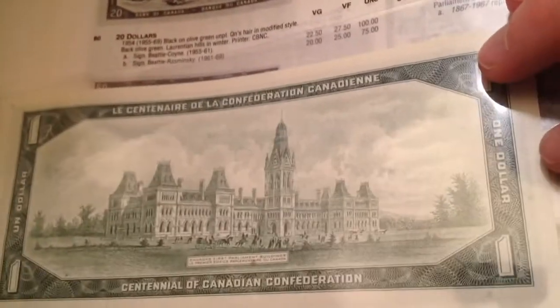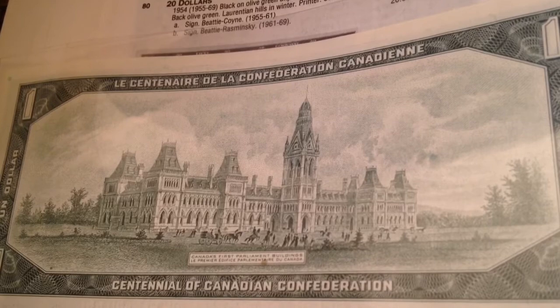Whoops, almost got away from us. It's on the run. So there's the original Parliament building right there. A very nice looking building. Let me try and get as good of a view as I can of it. So that Parliament building was destroyed by a fire in 1916. Rather unfortunate, but it's pretty cool that they're commemorating that historic building on the back of this dollar bill right here.